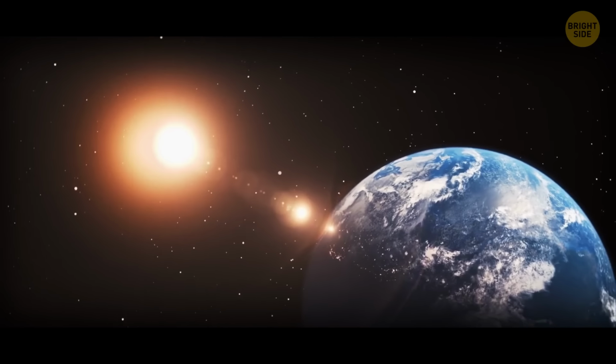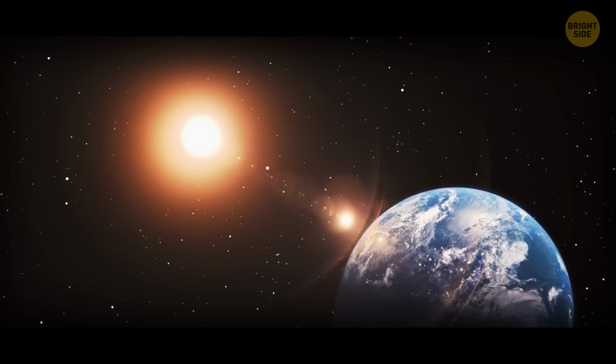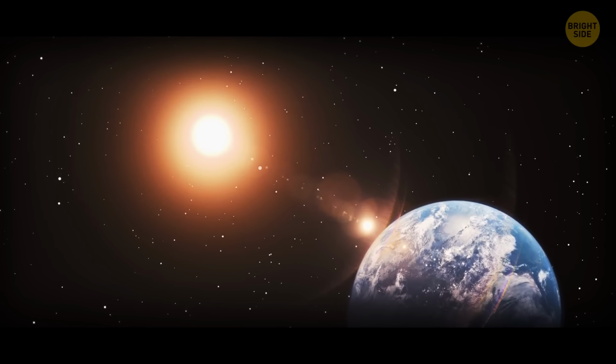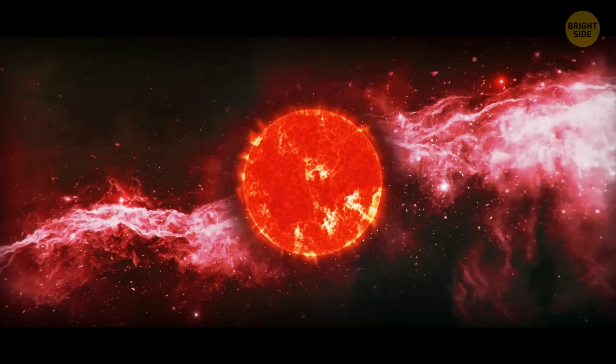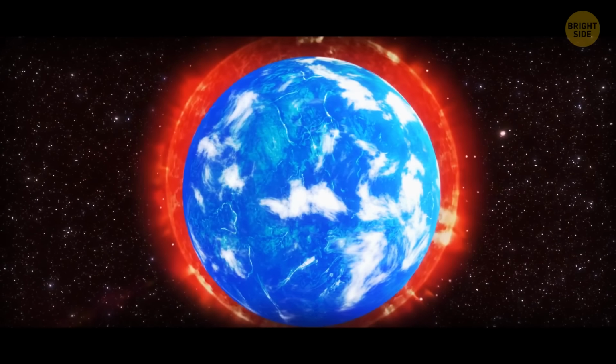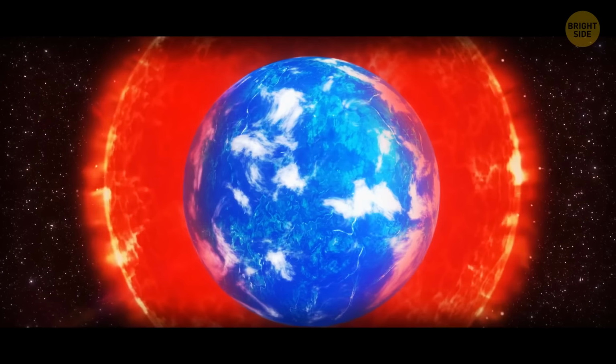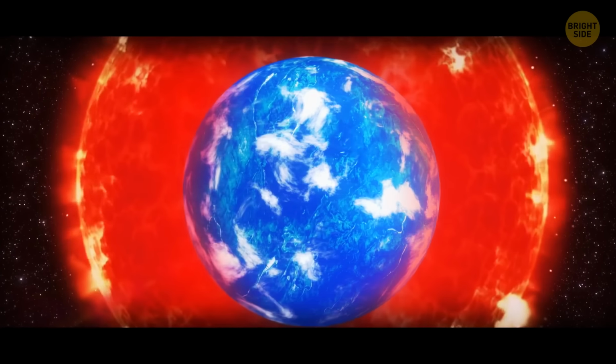Now, our Sun has a very short lifespan. Right now, it has 7 to 8 billion years left to live, a little longer than Earth's age. But orange dwarfs can live from 45 to 70 billion years. This is great not only because we'll be able to hang out on this planet longer, but also because the planets around these stars have more time to form life.